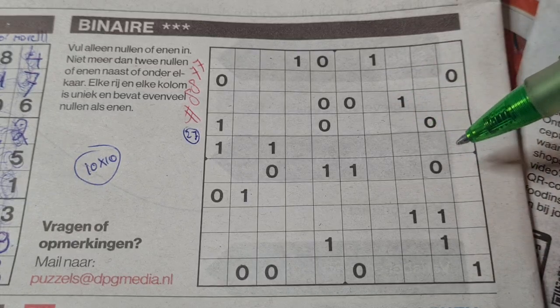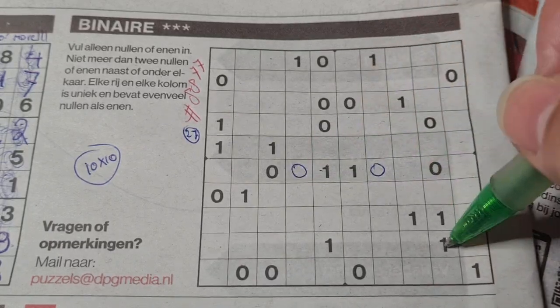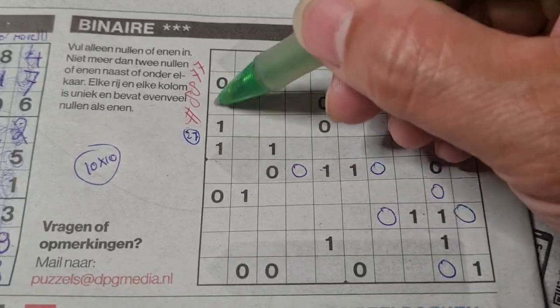Let me start with the double ones. Double one, here no, there no. Double one, here no, there no. Double one, here no, there no.